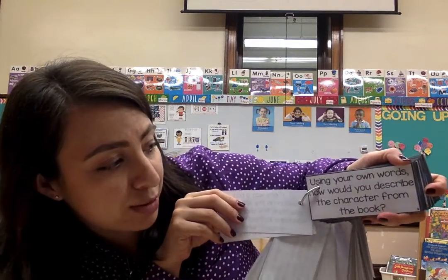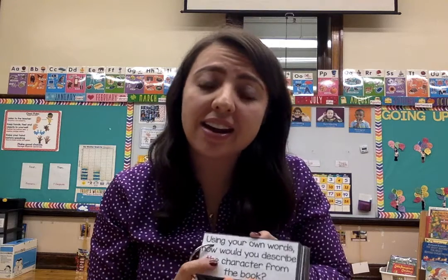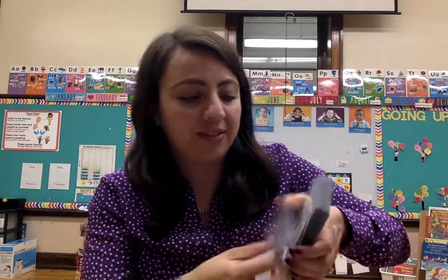Using your own words, how would you describe the characters from the book? Well, I think the little red hen was very hardworking. She was dedicated. She wanted a clean home. I think the cat, the dog, and the mouse were super lazy. They didn't care. I think that they didn't really care about helping her. And then how do you know? Well, I see the little red hen was working super hard the entire day to clean the house and to make the bread. The other characters were just sleeping or meowing, etc. Level 5.